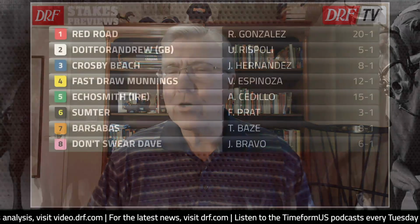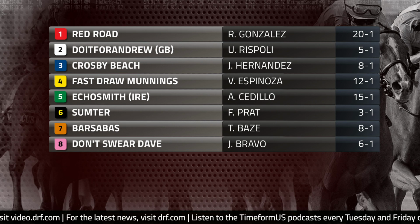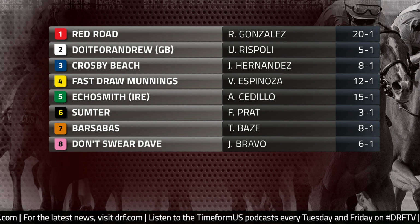Page 1 includes some of the top contenders, those being Sumter and Don't Swear Dave. Those are my top two selections, and I'll tell you why in just a minute. Number 2, Do It For Andrew, making his U.S. debut for trainer Phil D'Amato. And then Handy Dandy in post number 10.